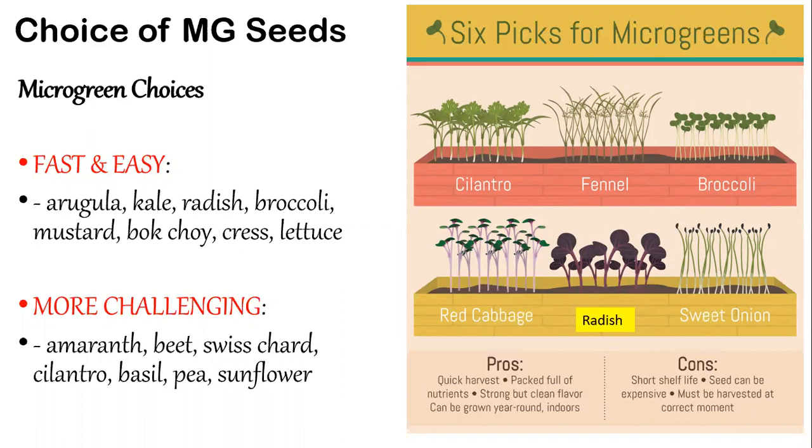For instance, even though peas have been indicated there to be more challenging and supposedly harder to grow, if you grow them successfully, by the time you are ready to harvest them to eat, you get a lot more biomass that is still chewy and flavorful. Remember that I said when you wait too long, you're starting to develop lignins and pectins and fibers that may not be digestible, but the peas still retain their goodness even when they are a little bit bigger. You get more biomass.